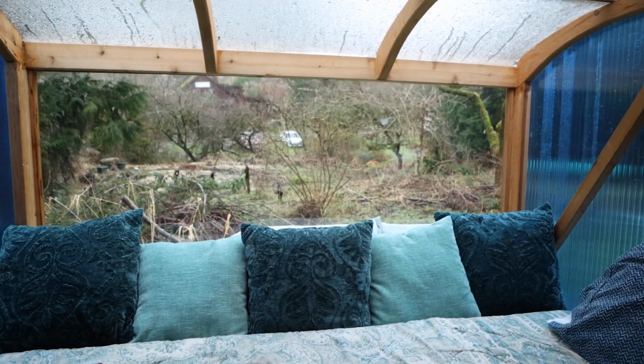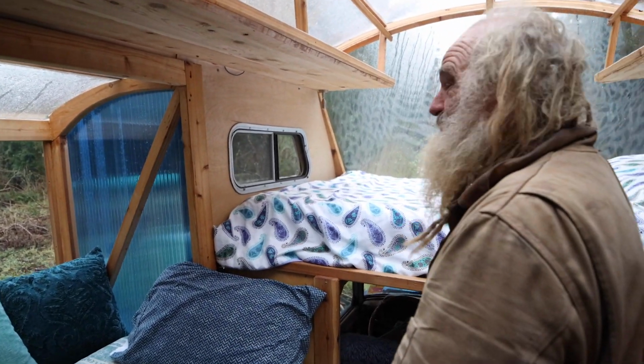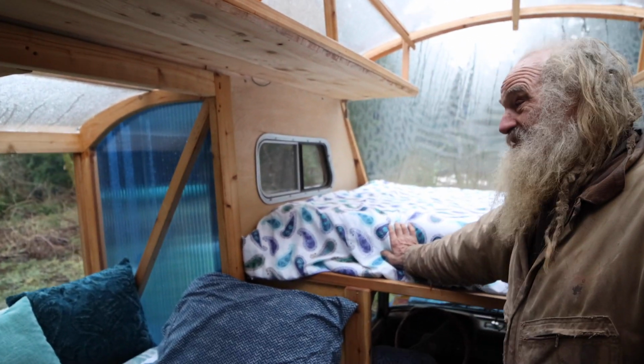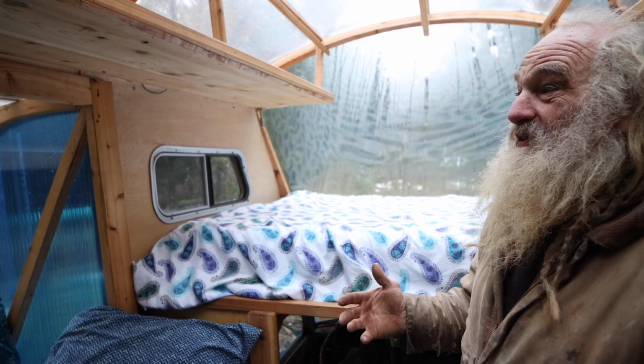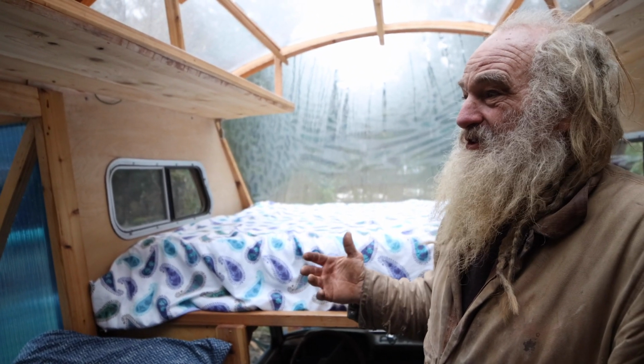Some of the features we have is this pop out here that pulls in when we go down the road, and yet it gives you two full double beds, lots of sleeping, lots of comfort.